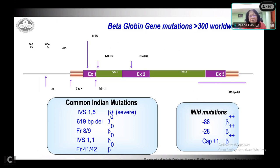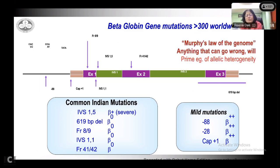But also to remember that there are more than 300 types of different beta mutations which are known worldwide, and the list keeps on increasing. So we always say that anything can go wrong. The beta globin gene is the perfect example of that, because almost every nucleotide has mutations and changes which are there. Some give rise to problems, some don't give rise to any problem.